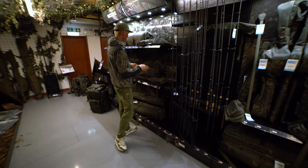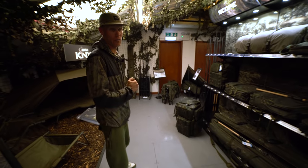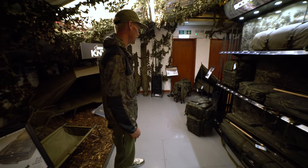To finish off, we've got the sleep system. You can purchase an additional shroud with a 10,000 hydrostatic head on it. So those lads that are out there, you know, in some pretty harsh conditions, sleeping under the stars and stuff, you never get wet and damp.